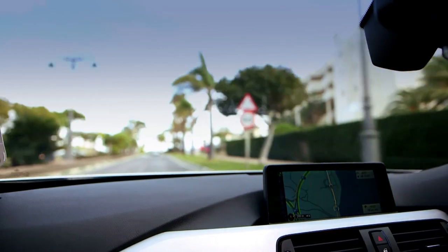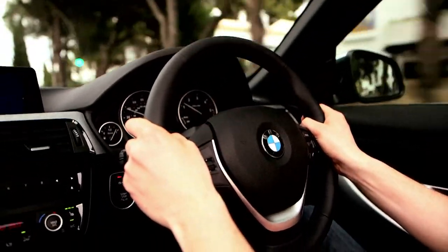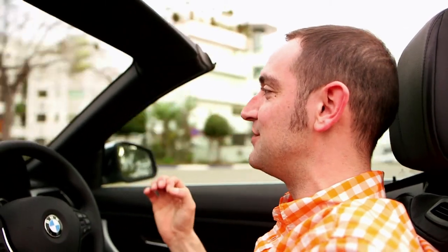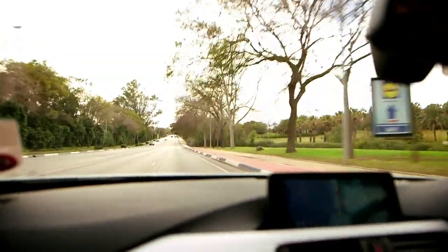However, there's one more important thing that a convertible needs to do well, and that is to convey the prestige image. And that means we need to do a bit of good old-fashioned posing. Now, we can't do it here because there's hardly anybody about. So we're heading off about 20 miles down the coast where we know of the perfect spot.